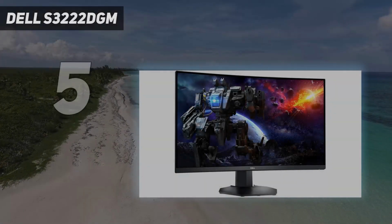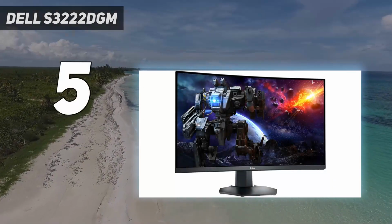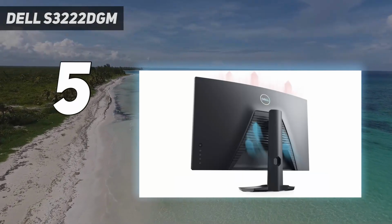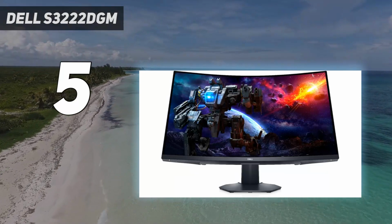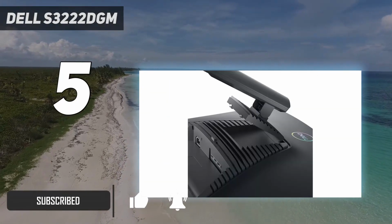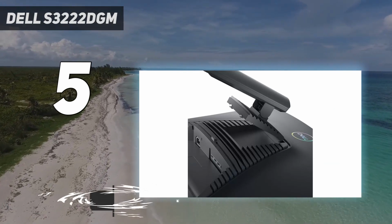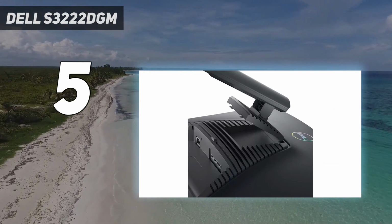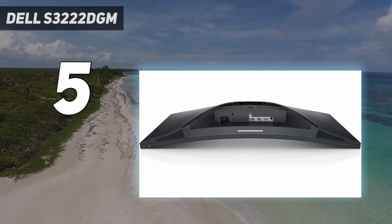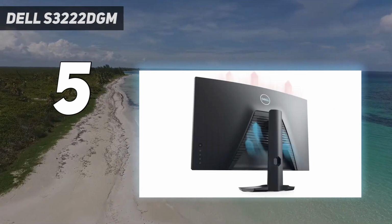Dell S3222DGM. The Dell S3222DGM is just a great, all-around pick as the top gaming monitor thanks to its excellent image quality, plentiful features and typically solid build quality. At the heart of this display is a 2560 by 1440 curved VA panel that supports both AMD FreeSync and NVIDIA G-Sync at up to 165 Hz.